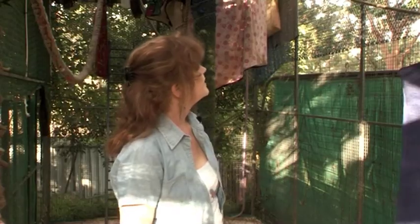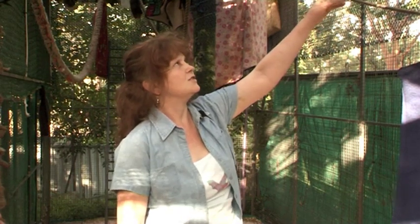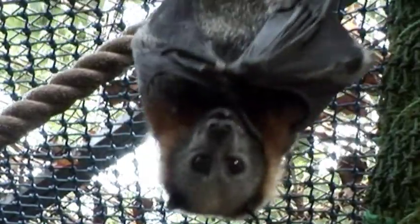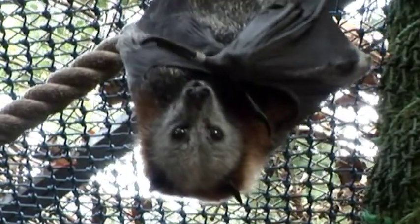One of the most handsome men in this aviary is Silver Ghost, who's just walking forward so you can see how gorgeous he is. Silver Ghost is the gentleman of the aviary. He has a particular penchant for green grapes.